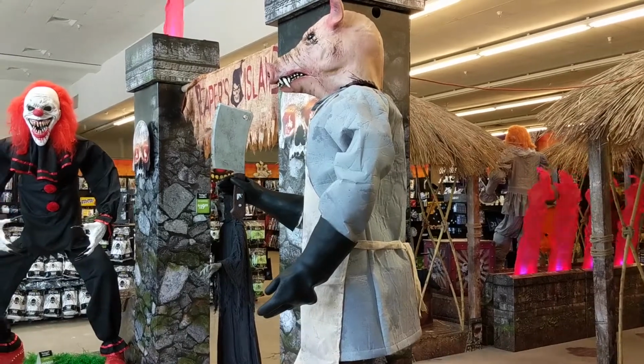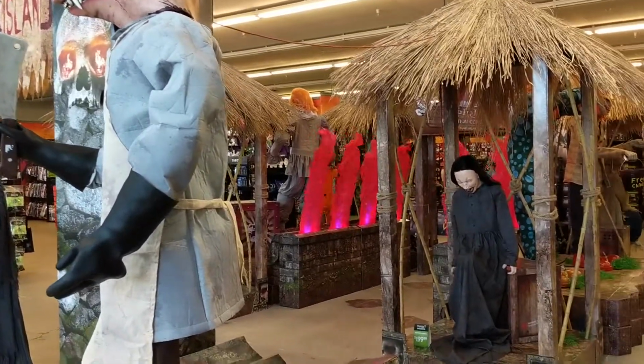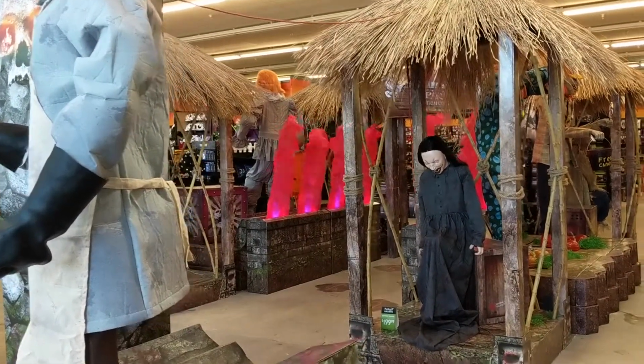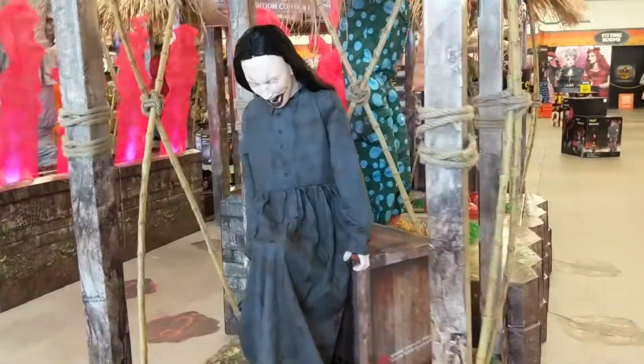As you can see behind me, we're gonna head into Spirit Halloween today and see what's in store, get it, for Halloween 2020. Never use that one. So let's go inside and see. The theming this year is Reaper's Island, and a pretty creepy looking entrance. Let's go ahead and try some of the animatronics.